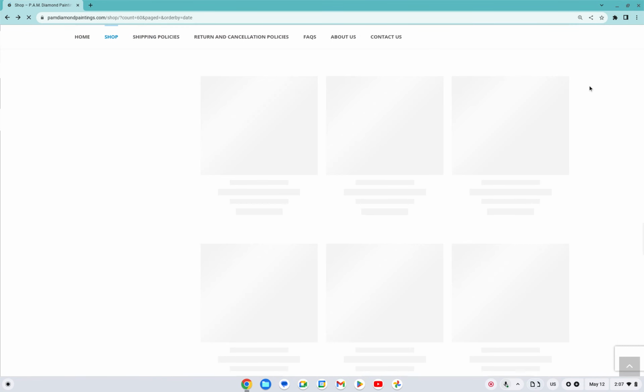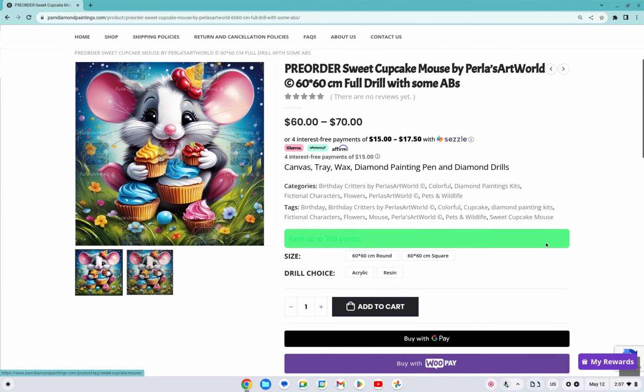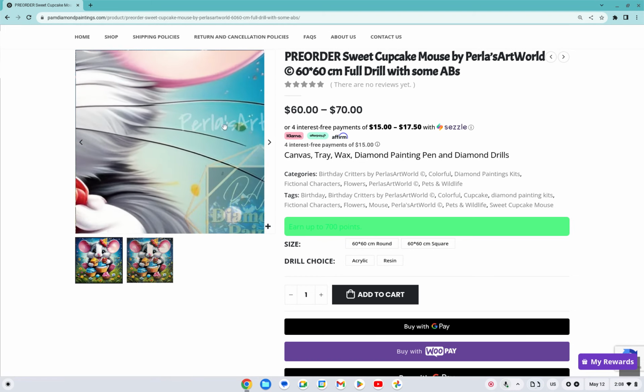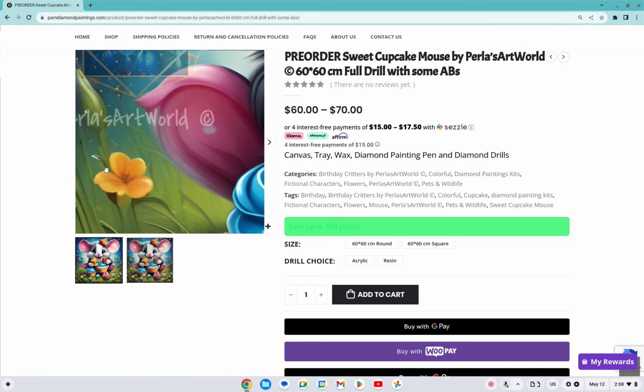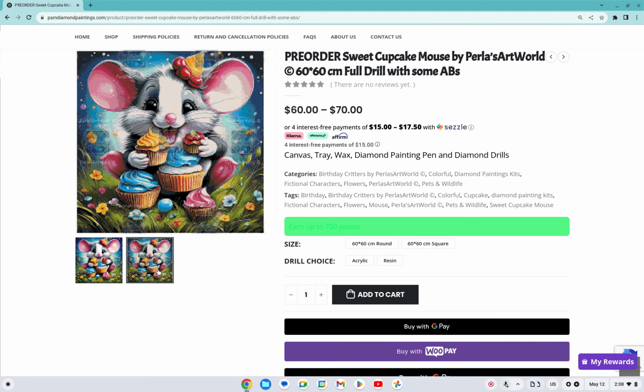Okay, and then let's look at the final one in this series. And this one is a mouse. This one is called Sweet Cupcake Mouse. 60 by 60 with some ABs. Just check out this mouse's giant ears, cute little feet. Now, this mouse is the greediest of all of the critters in this series. This mouse is hoarding 5 cupcakes. Love the background on this. Love the dark blue going into kind of the light blue in the background. Huge ears there, huge feet, and so many cupcakes to choose from. Let's look at the rendering on this one.